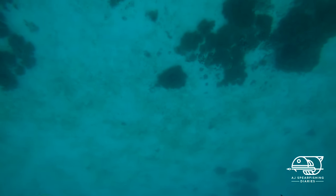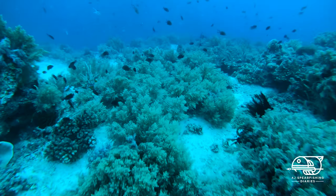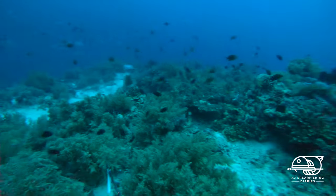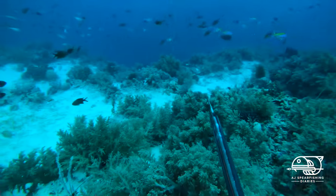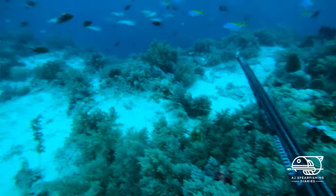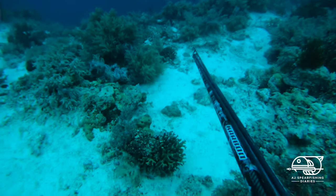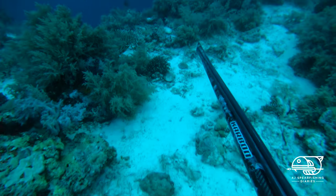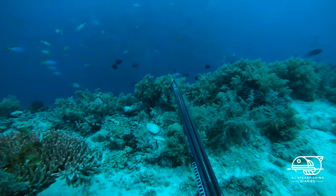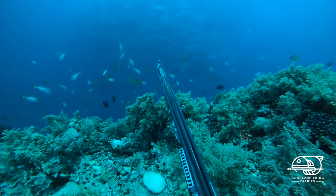Second drift of the day, and still diving just above the ledge, looking for that school of bluefin trevallies. Certain trevallies I saw hanging on the ledge, a school of big-eyed trevallies or jackfish.